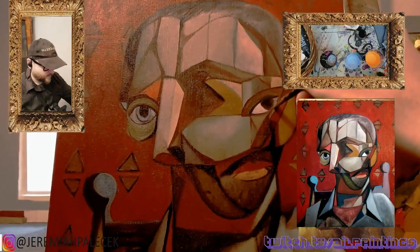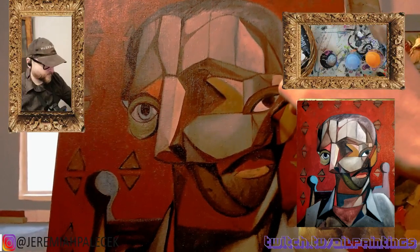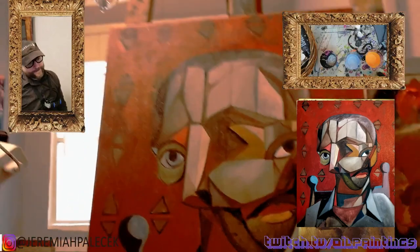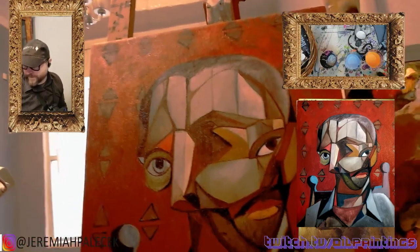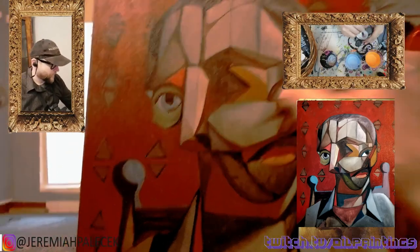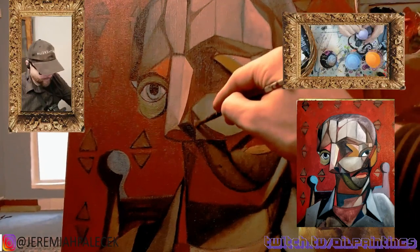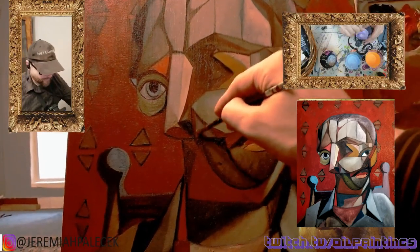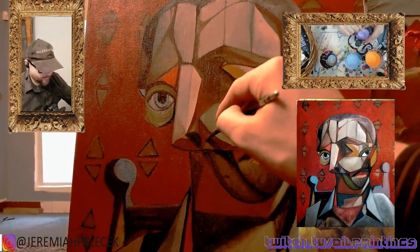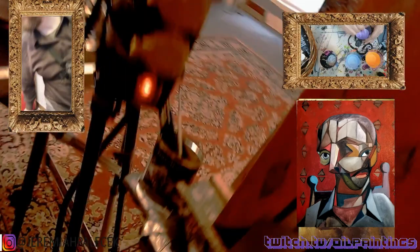Picasso has a great series of portraits of Marie Therese, which are really nice, from the 1930s or so. I'm getting a little bit too worried about all these small little areas. I love this brown color. I always use it in my paintings.